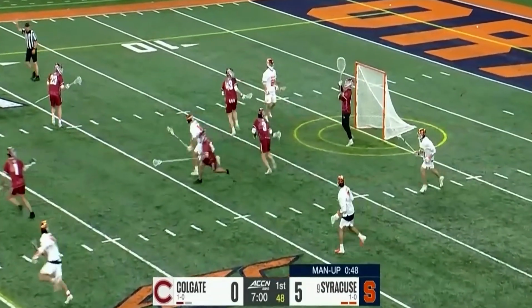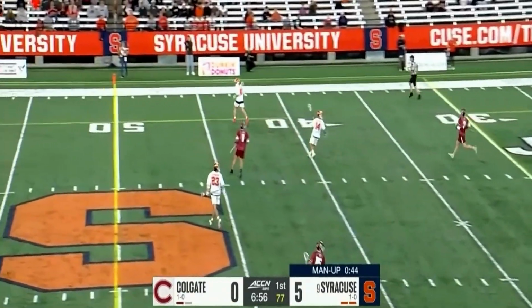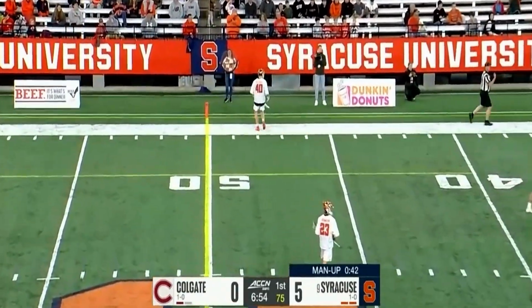Close-in shot, and Lacombe cuts it off. Strong save for the Colgate netminder. He throws it away through the contact.